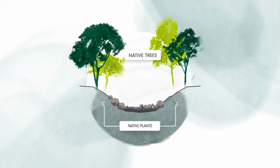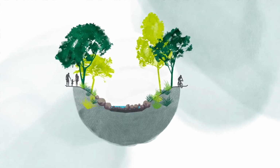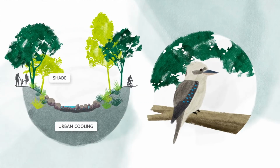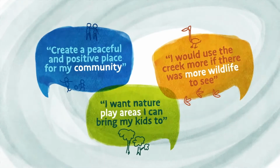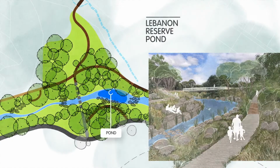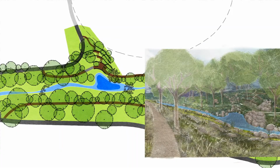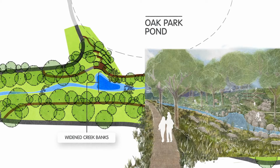There will also be extensive plantings of Indigenous species for revegetation, including trees to provide further waterway stability, shade, urban cooling and natural habitat. You told us you wanted peaceful and positive spaces for your community. Spaces will be created where you will be able to stop and enjoy the creek. At these points, the banks of the creek are widened to provide stretches of open water, giving visual and physical access to the creek.